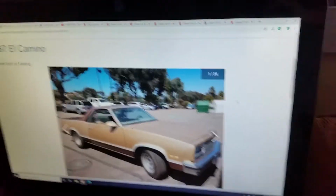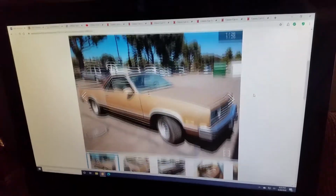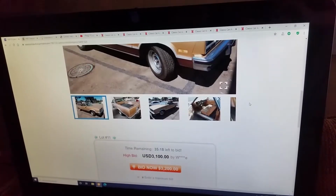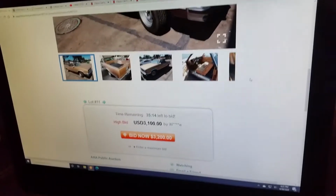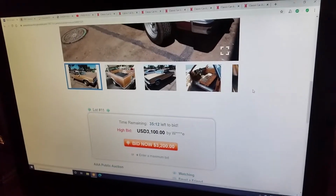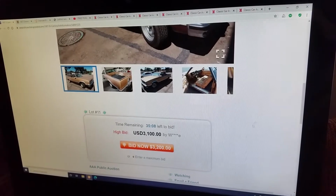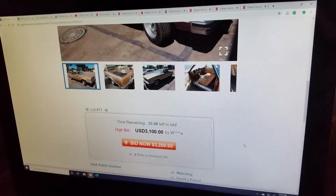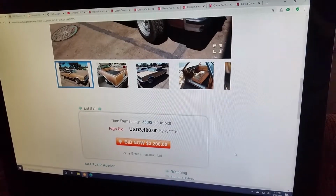It's 6:25 my time, and the auction ends at 7 p.m. So I'm going to see where it's at now. It's at $3,100. So I've done some research, and it looks like it's only going to be worth about $4,000 to me. So $3,928 out the door if I bid $3,200. That's with all the fees and the taxes, and that's where I'm comfortable. So I'm going to go bid $3,200.